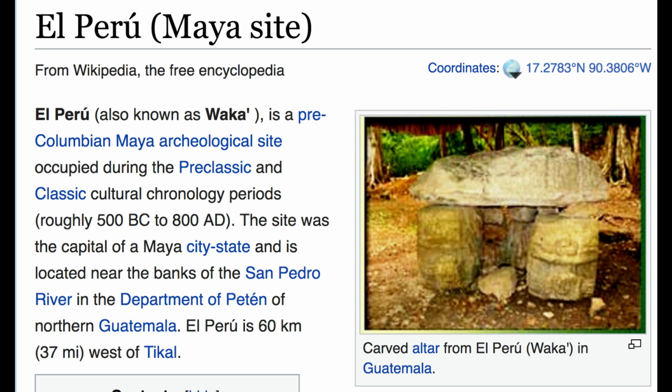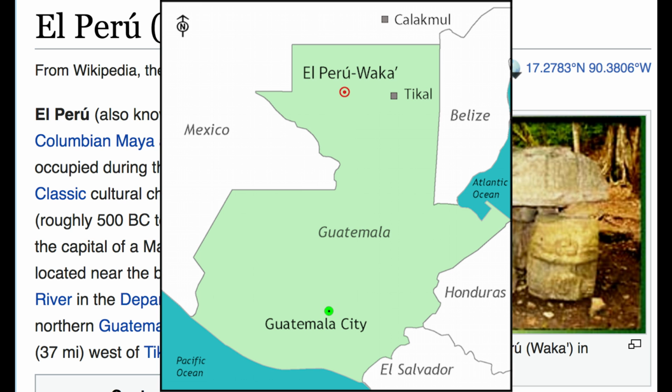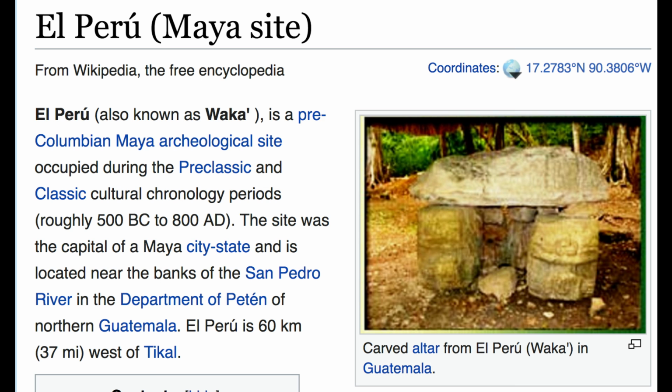So El Peru, also known as Huaca, is a pre-Columbian Maya archaeological site occupied during the pre-classic and classic cultural chronology periods, roughly 500 BC to 800 AD. The site was the capital of a Maya city-state and is located near the banks of the San Pedro River in the department of Petén of northern Guatemala. El Peru is 60 kilometers, 37 miles west of Tikal, another important Mayan city.